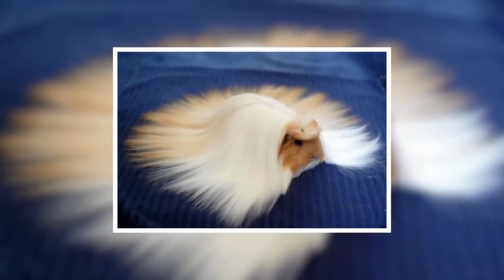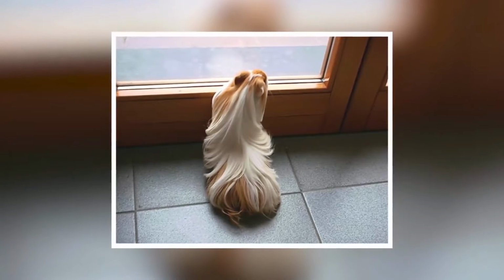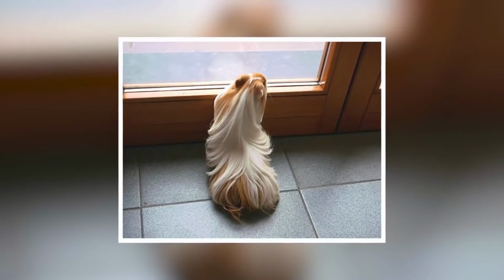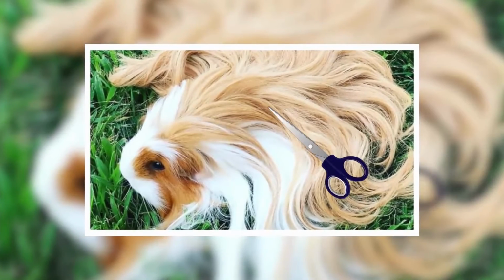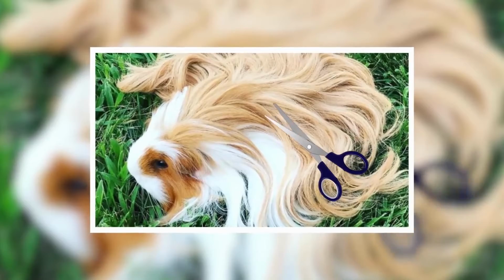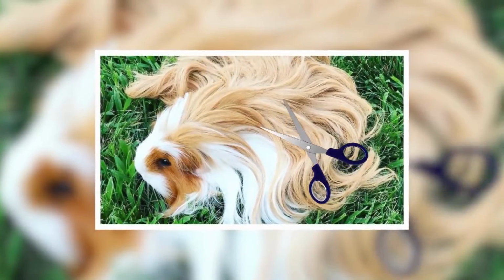They also have a strain called the Peruvian Satin, whose silky luxuriance is matched only by its complete inability to run away from anything without tripping over its own fur. There's also the Silky, whose coat grows so quickly that you have to shear it as if it were a freaking sheep, lest it consume your house like a tribble invasion.